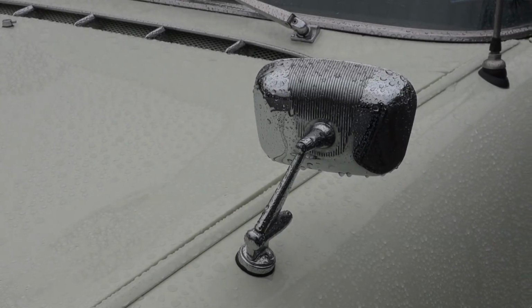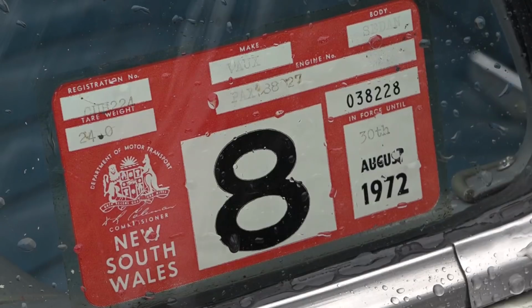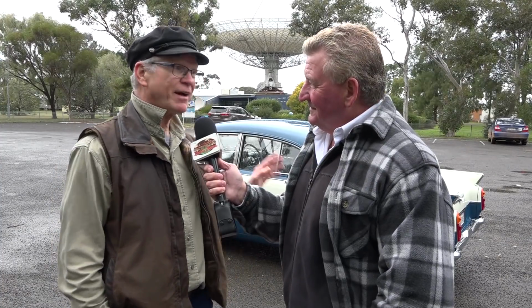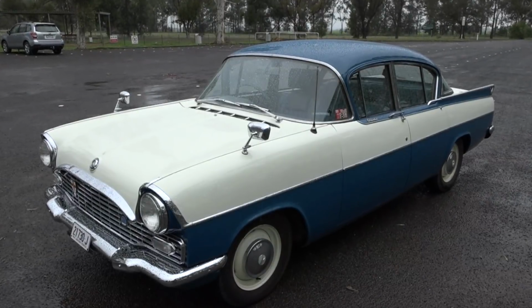That kind of got me interested in the marque, and I've sort of dabbled with Vauxhalls in and out over the years. We always thought this one would be a good one for our growing family. We got it after the family had left, but we still got it, and it's a real joy.